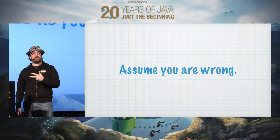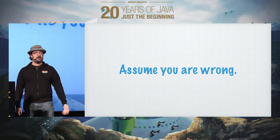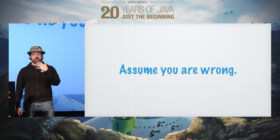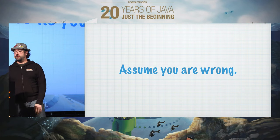Oftentimes, it's just that they didn't know what the right process was, the right way to use an API. Maybe it's not a bug, but it's good to assume that you're wrong, or that there's something that could be improved documentation-wise to make it easier for other folks in the future.